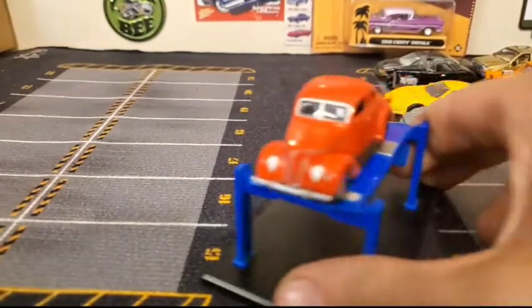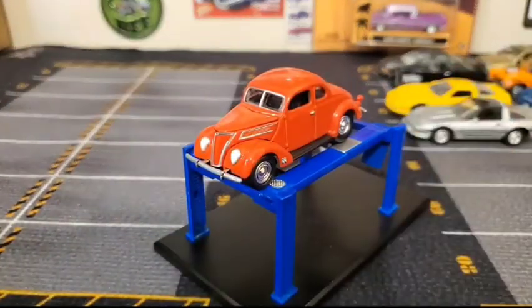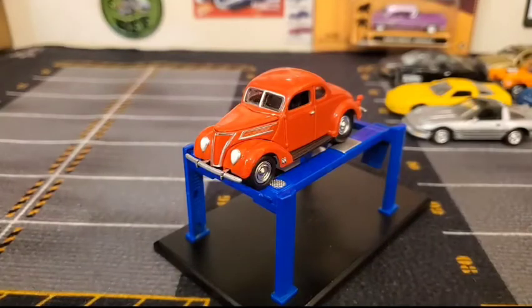Yeah, really. Oh, that's what the scalpers do. They go out and buy all the good ones and then sell them for 10 times the price online. Great hobby.